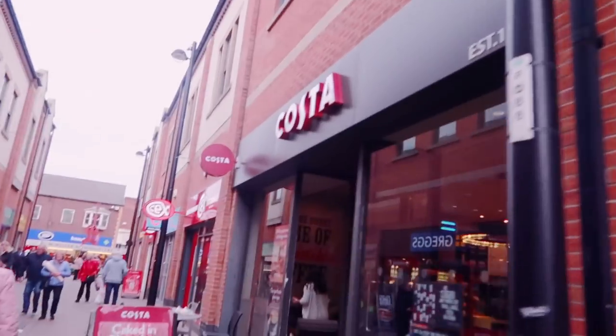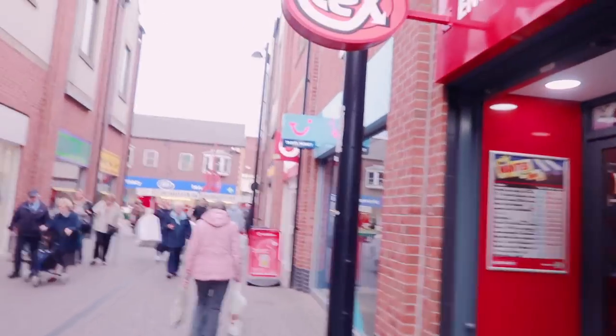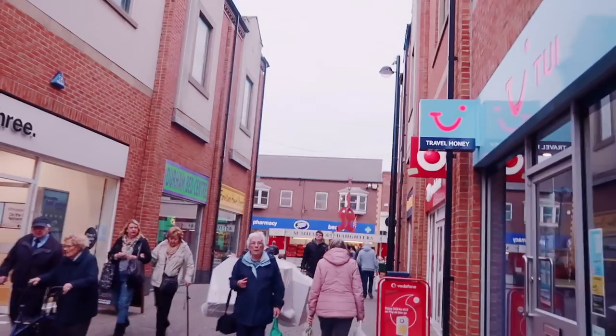So now there's even Costa to go to for a coffee. There's Greggs, but I don't want to go there. Oh, I want to go see in town if there's any smaller independent coffee shops. So let's go and have a look.